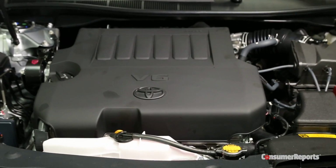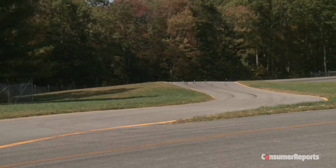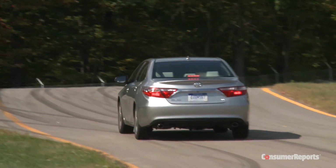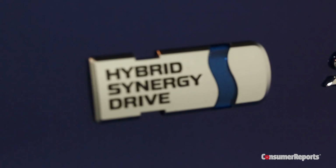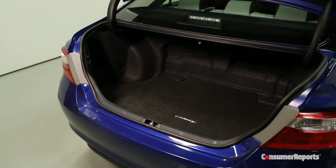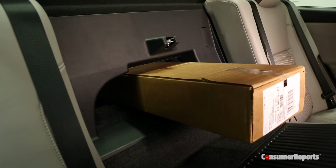Moving up the Camry ladder, the optional 3.5-liter, 268 horsepower V6 is both strong and fuel efficient. But if it's fuel economy you really want, go for the 200 horsepower 4-cylinder hybrid. It gets nearly 40 miles per gallon, and basically all you give up is a little bit of trunk space, and the folding rear seat becomes just a small pass-through.